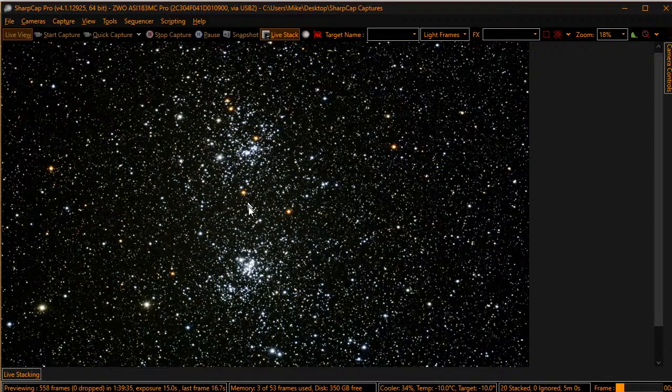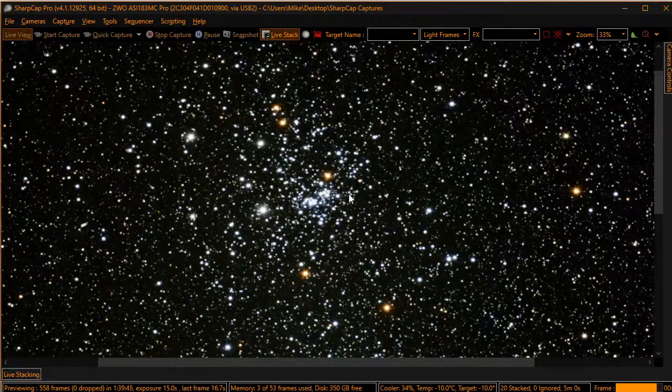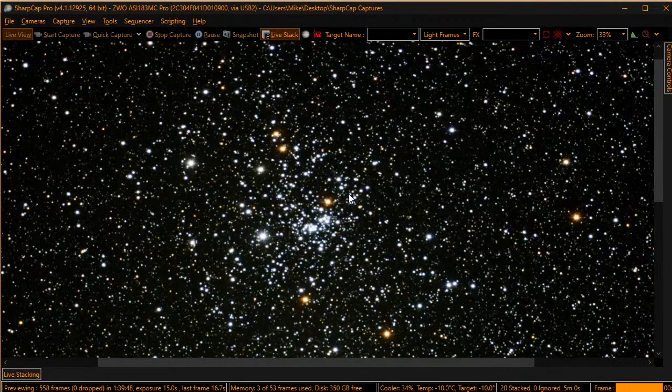There we go. Well, 5 minutes. I think that's pretty good on this cluster. This little cluster of stars there. Blue-white supergiants. Plenty of yellow ones in there too, although some of those may be foreground stars.